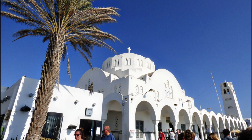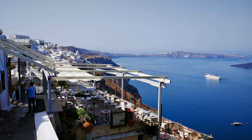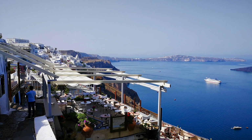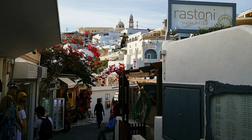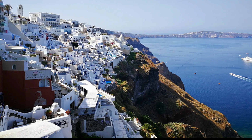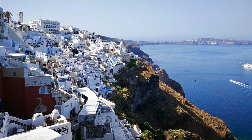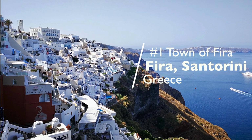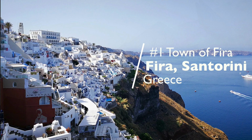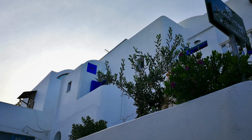Start off at the square in Fira and walk north along the main walking path through the town, passing by all the stores and restaurants. Look back a couple of times. At some point you'll have a great view on the town of Fira with all the white houses and the blue water underneath. Alright, and that was our first special Santorini shot done. Check.